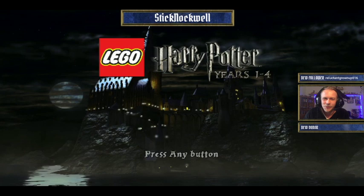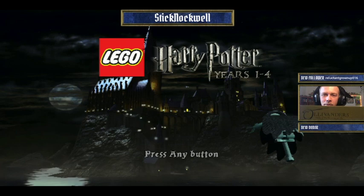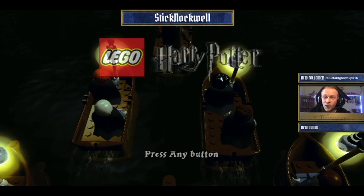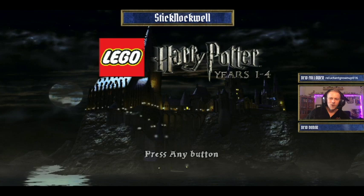I'm just showing all our friends a little special treat I have. I have my magic wand from Ollivander's. So at some point today, when we get to the Ollivander's part of the game, we will open my wand and we'll all get to see what it is. In the meantime, we're going to get this game started.